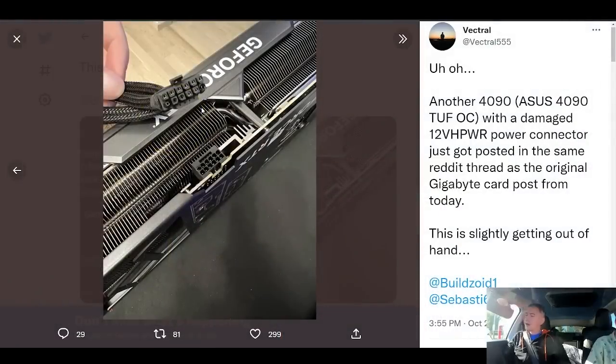Good gravy. You can see right here the 4090 Tough OC, the melting isn't quite as bad. You can kind of see it on this corner connector, but it does seem to be posing a problem for Nvidia's flagship GPUs at this point, something that shouldn't be happening with a graphics card that's costing upwards of $1,800. Not good. Let me know what you think of the RTX 4090 melting things.